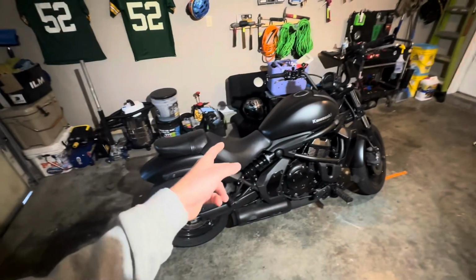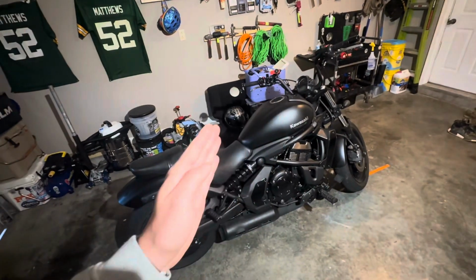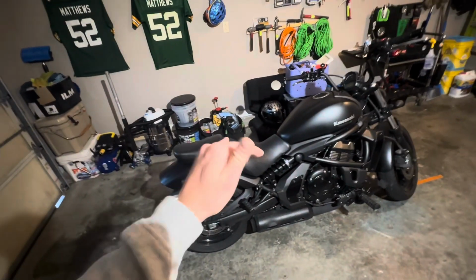The extended seat I think would make a difference, but it sits higher and it gives you more room this way and this way, and I personally don't think I want to sit higher on this bike, so that's the only reason I haven't done the seat.